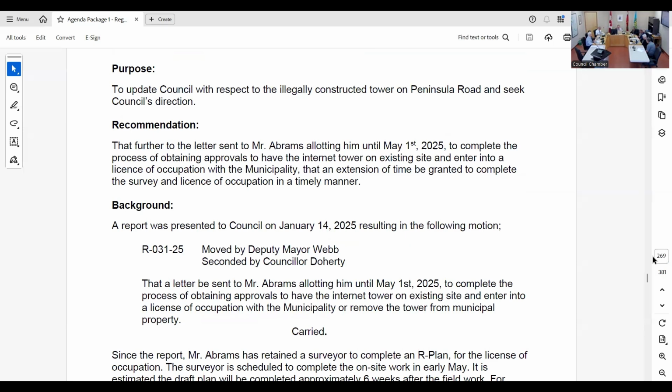Rural Links. Travis, through you again, Mayor, nothing much more to add. We sent a letter out to the owner of Rural Links with a deadline of May 1st. He has now retained a surveyor. It's going to take a little bit longer, so we're just looking for an extension on that. All right, so recommendations there. Councillor Doherty, you're moving that? Right on. Seconded by Councillor Clement. Any questions? All in favor? Carried. Thank you, good job.